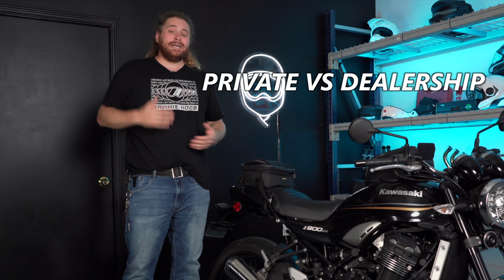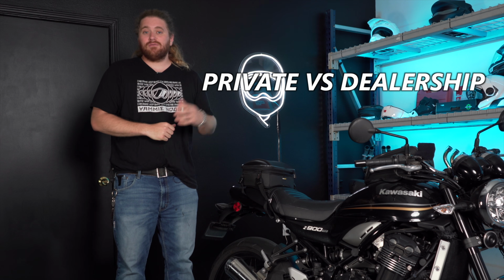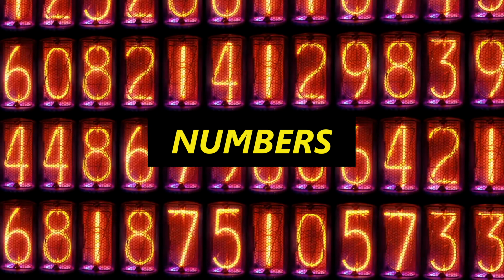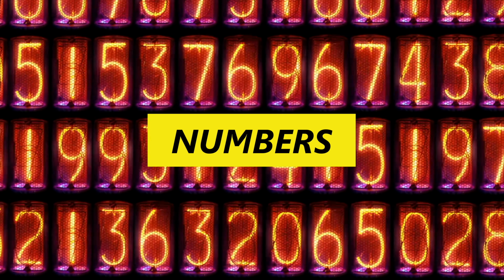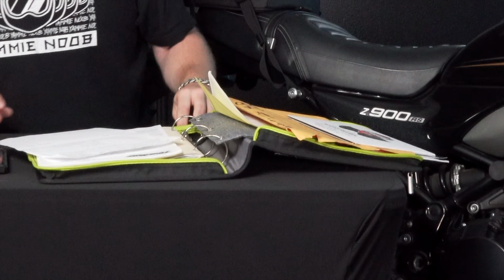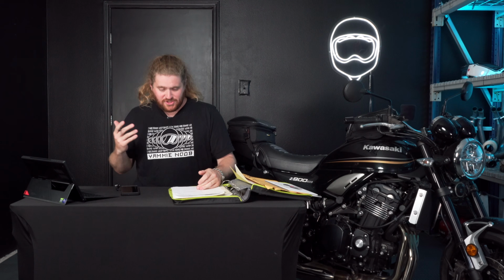Now, let's take a look at all of the fees and so forth associated with buying private versus buying from a dealership and seeing whether or not it's actually cheaper to go from a dealer versus going from private. Now here we are at Nerd Central Station where we are going to talk numbers, and I actually have busted out my folder that I keep all of my records in for all of the different motorcycles that I've bought as well as a whole bunch of other stuff.